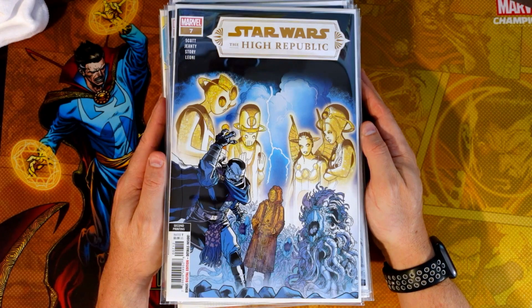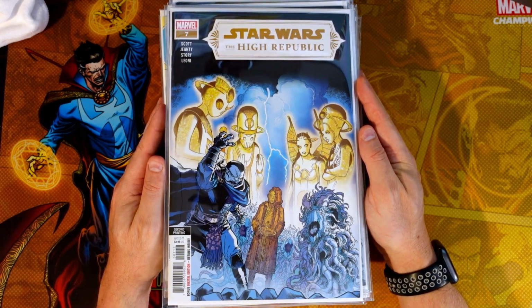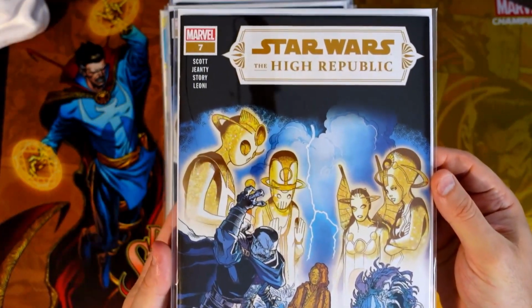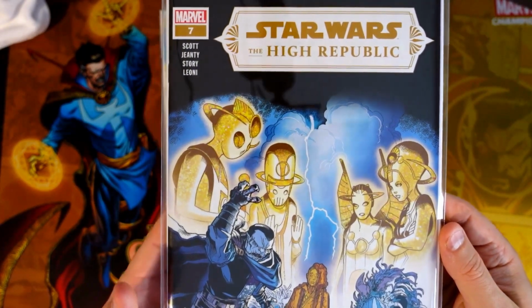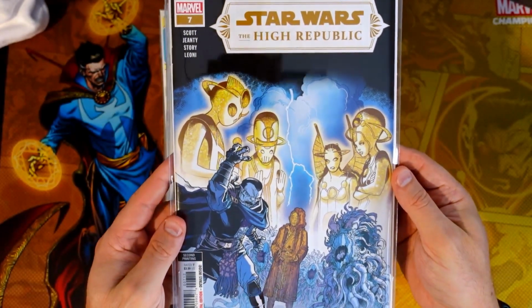So let's get right to it. First up, we've got Star Wars The High Republic #7. This is the second printing, and just so you can see this particular cover. This one is the first appearance of Orla, I think it's Jirani or something like that. She's a Jedi Knight, as well as Darth Krall. This second printing is picked up.